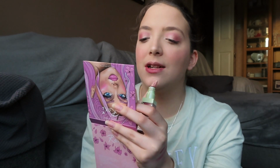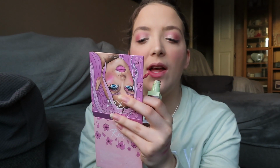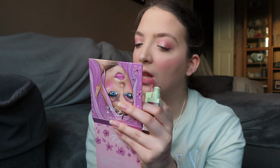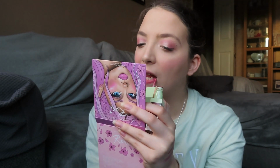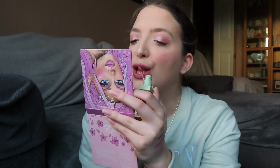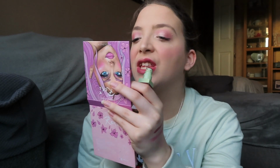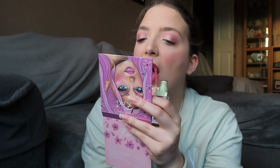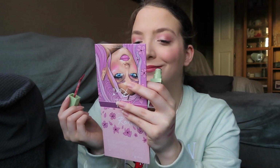Like I said, I love the applicator of this. Even on my bottom lip, I feel like I can slightly line my lip with the pointed tip of the applicator. And it just glides on so smoothly. I absolutely love it. Okay, lipstick is done. That's just what it looks like.